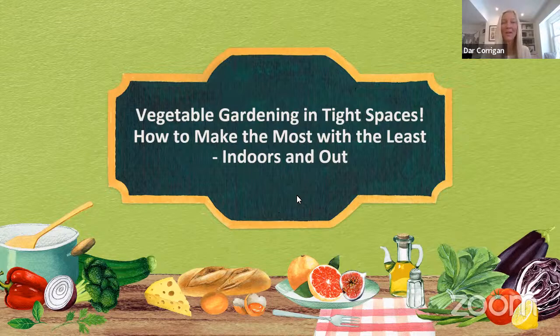I'm going to focus on the indoor garden because, after all, it's a Canadian winter here. So we need something to entertain us and get us excited about what's to come in the summer. And Kirsten, at that point, will take over and talk to us about all the wonderful things that we could do in tight spaces outdoors.